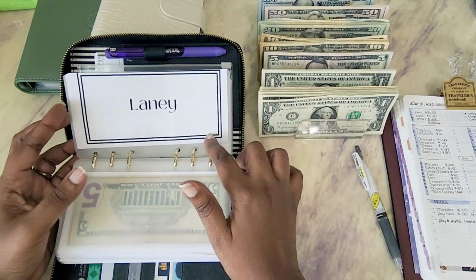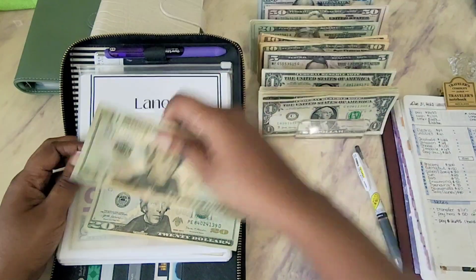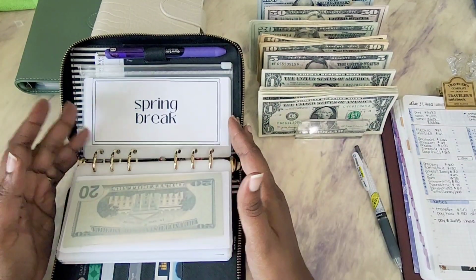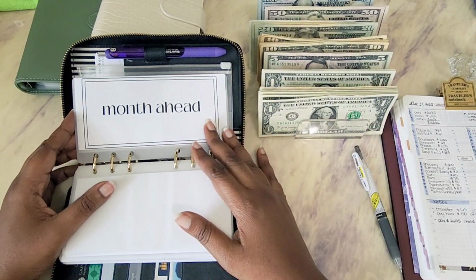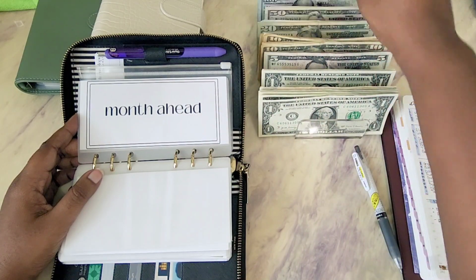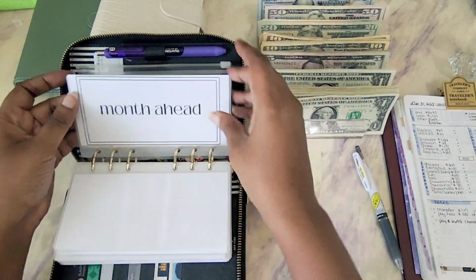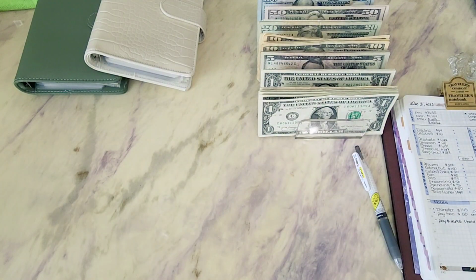And then Lainey, normally I don't film stuff in his envelope, but he did contribute $40 to his tolls. So I'm gonna leave that in here until I get ready to pay tolls. We're not adding anything for spring break or vacation month ahead. I do want to start contributing to this to get a month ahead on my bills, but I'm not in a rush to get to that point. So slow and steady. So I will be putting $25 in here. All right, and those are my cash envelopes that are now stuffed. Move that out the way.